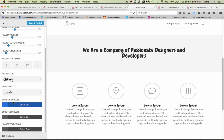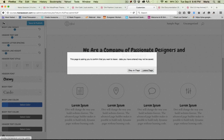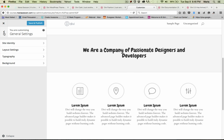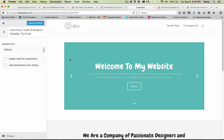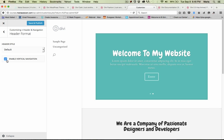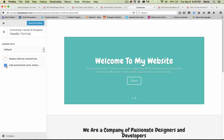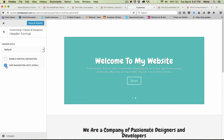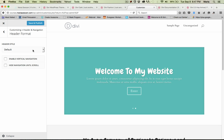Now, you can also choose the color of your links, the text color, your body text color, your header text color. So darn easy. Actually, I'm going to stay on page. Let me see what some of the other settings are just to show you. Header and navigation. So the header format, look at the navigation right now. If I do that, it goes to vertical navigation. We can also hide the navigation, which some people want, especially if you have a very simple site, like a sales page, where you don't necessarily want navigation. So you can just take that right off. I love that. Now, the other option is, this is the default header.